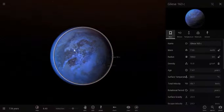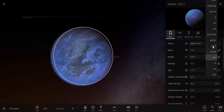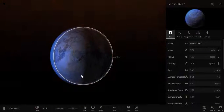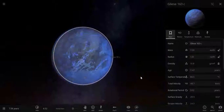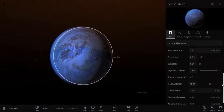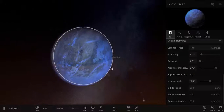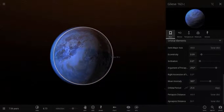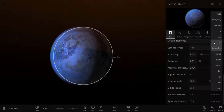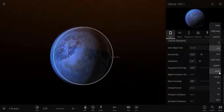Now it's got a mass of 7.3 Earths, which means it falls into the super Earth category. It's got quite a big radius compared to Earth, I think, as well. Yeah, about 1.55. And it's probably near enough the same age as the star that it orbits. And it's got an orbital period of 25.6 days, which means a year on this planet would last 25 days, less than a month on Earth, which is quite cool indeed. And obviously its semi-major axis, which is basically just how far away it is from the star, is 0.1 of an AU, which is 0.1 of the distance from the Earth to the Sun.